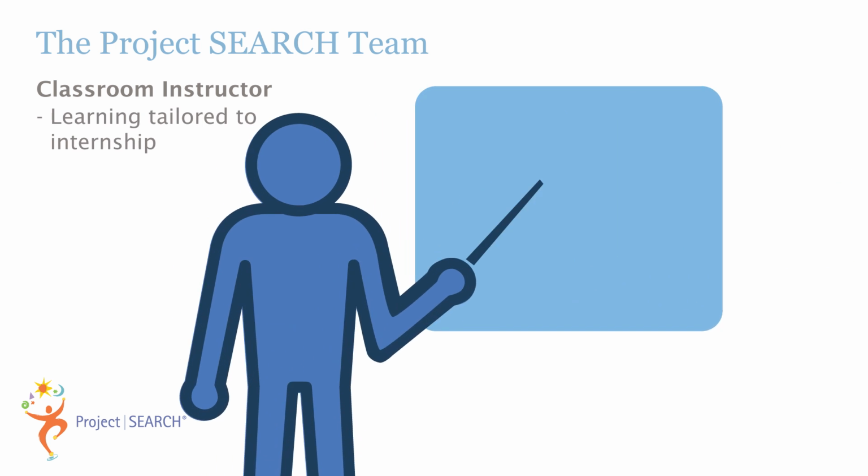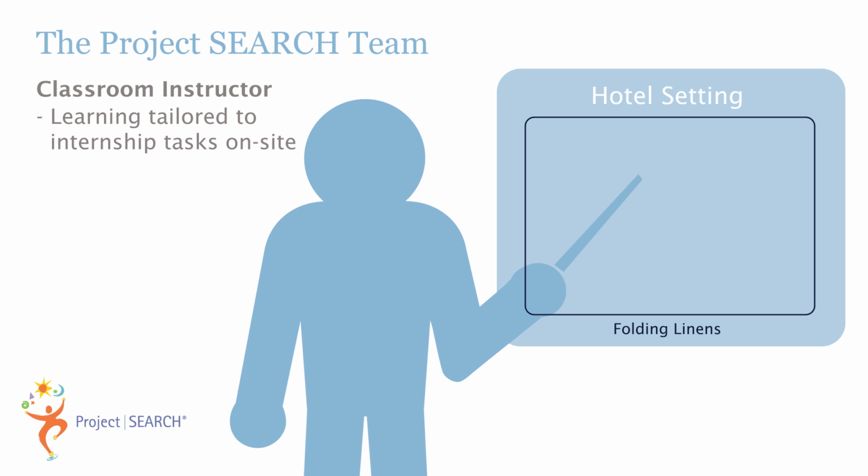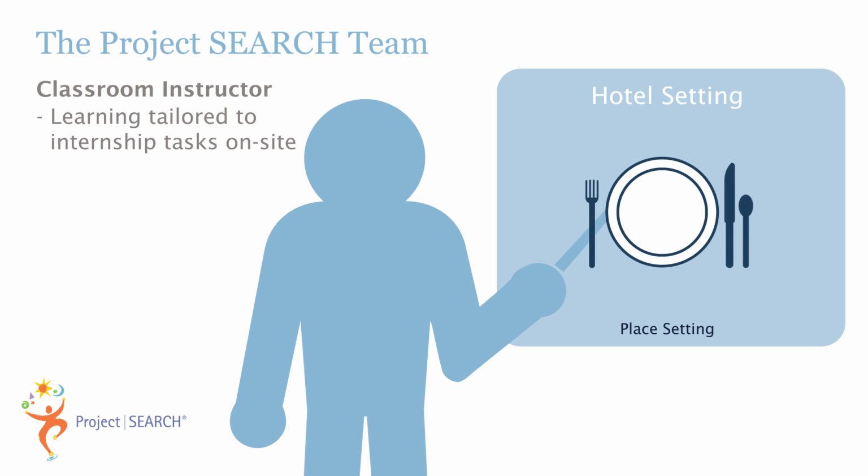Aside from these basic skills, exactly what is taught in the classroom varies widely, depending on the nature of the business and jobs of the interns. For instance, in a hotel setting, the instructor might devise exercises on how to fold linens or towels, or how to set a table in the restaurant.